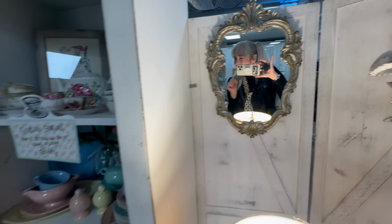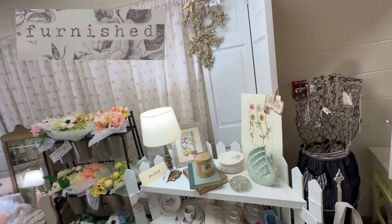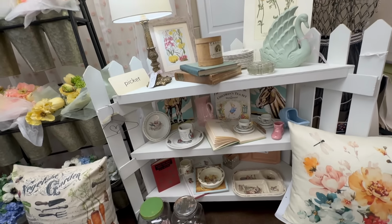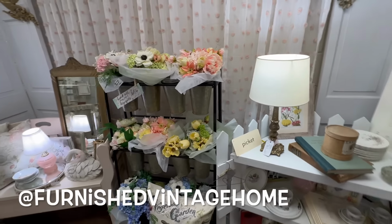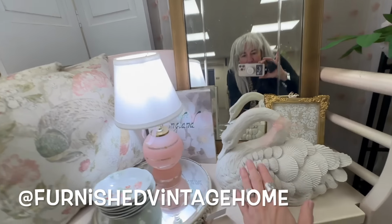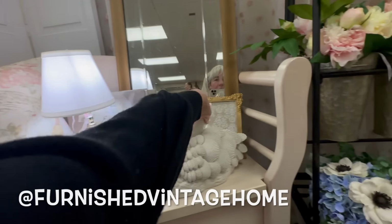Hi guys. So this is super fun. I love the shabby chic, very French influence of this booth. This is the very first booth that I have popped into. It grabbed my attention right away. I will put the Instagram handle of the owner here. Oh, they have a swan. Oh, with shells. Look at that. That's pretty cute. This looks a little more modern. Let's see.